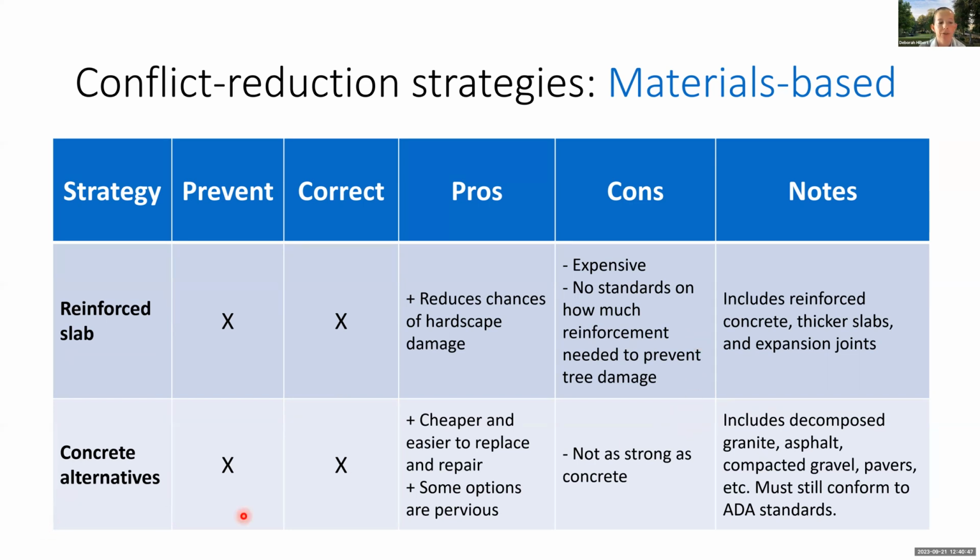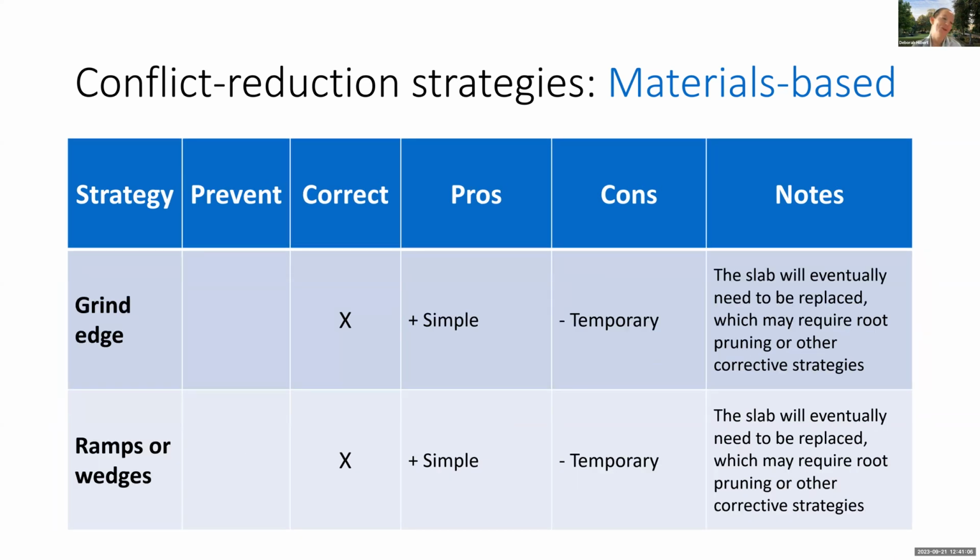And then there are alternatives to concrete that might reduce some issues. They're usually cheap and easy to replace. Some options include pervious pavement, which is cool, but they're not as strong as concrete. And again, you still have to conform to ADA standards. That's very important. And then these are the two that are pretty much always done: grinding the sidewalk when it starts getting lifted, and or adding ramps and wedges. This is a corrective. It's easy, we know how to do it, but it's temporary.